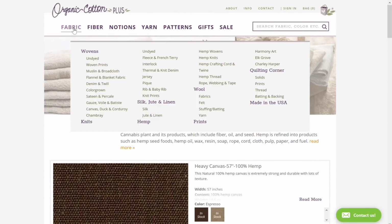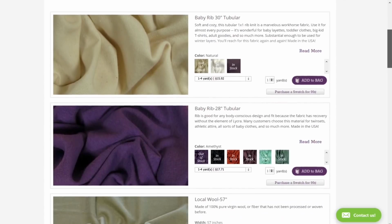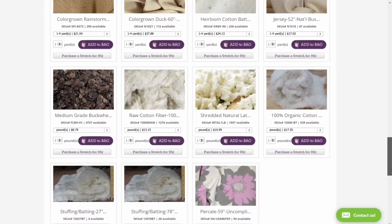You could absolutely make historical clothing out of hemp. They for sure did that. However, if you're interested in regular wardrobe stuff, this is also a great place to come and make sure that you're buying sustainable fabrics. They do have a made in the USA section. So if you want to make sure that everything you're getting here is made in the USA, you can also do that. They may not have everything that you want there, but definitely worth a look.